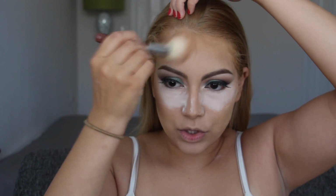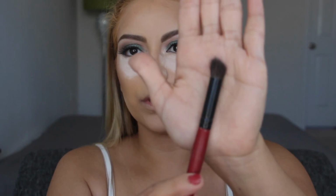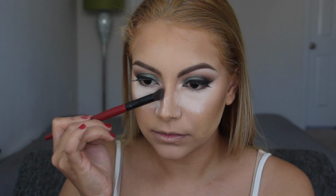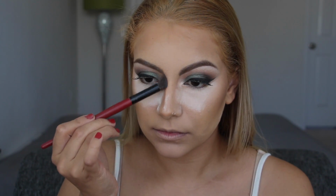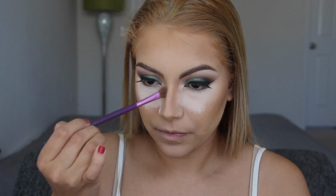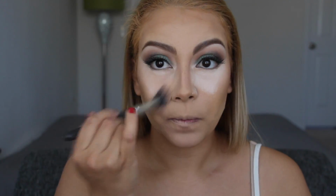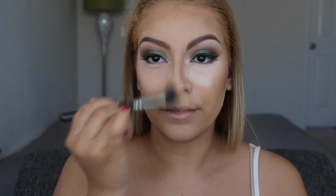Whatever's left on my brush, I'm going to run it across my forehead around the hairline. I'm going to go in with an angled kabuki brush and dip into those same three colors, and that's what I'm going to use for my nose. I'm taking a MAC 188 brush. It's just a dual fiber brush, and I am dusting off the rest of that powder.